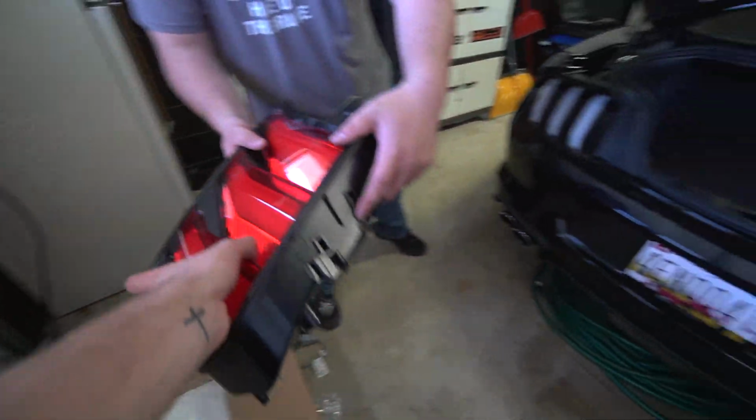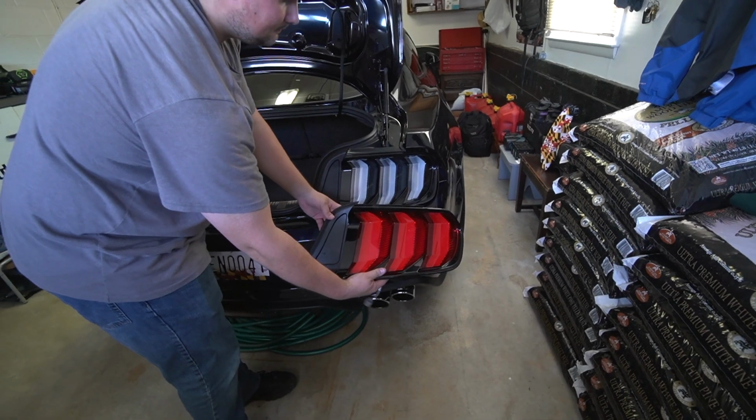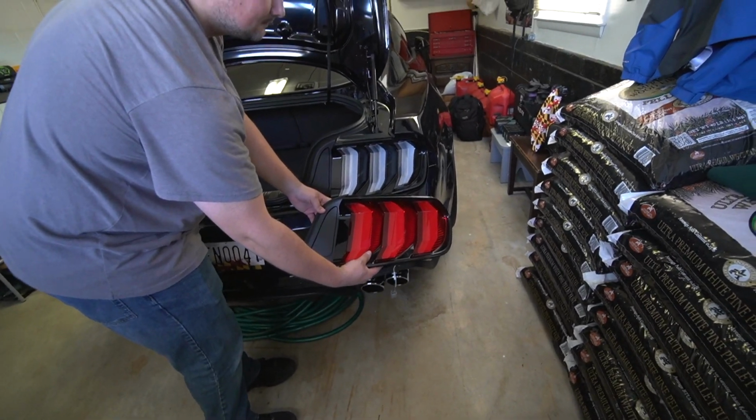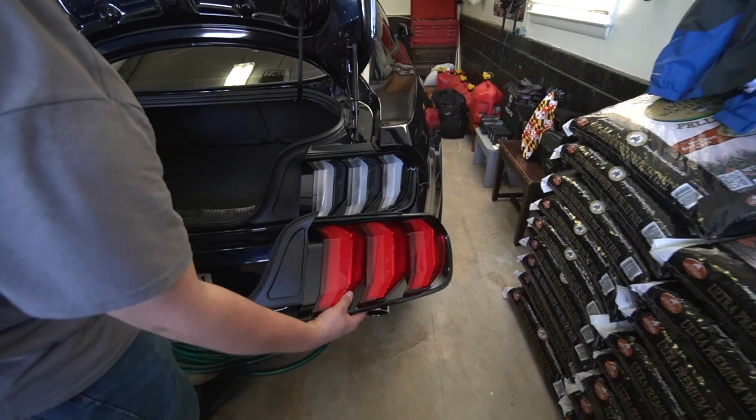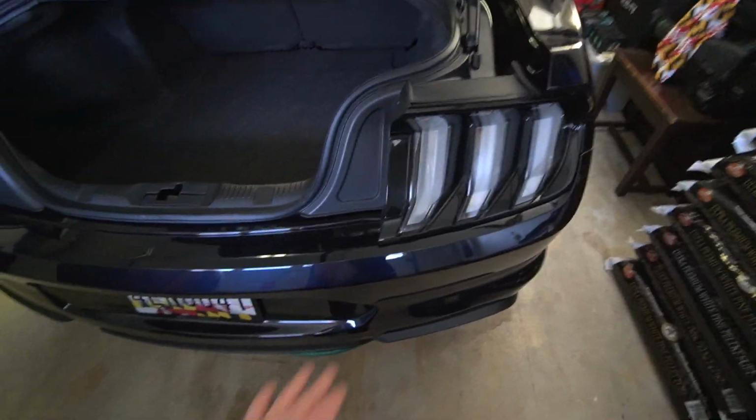Here, hold one of these up. Now you can get a full comparison. Here, we'll go to this side just because it's the right side. Yeah, dude, how's that even a comparison? You can't even compare the two. The Euro just looks so much cleaner, easier on the eyes. It's not as super LED bright, just as clean.